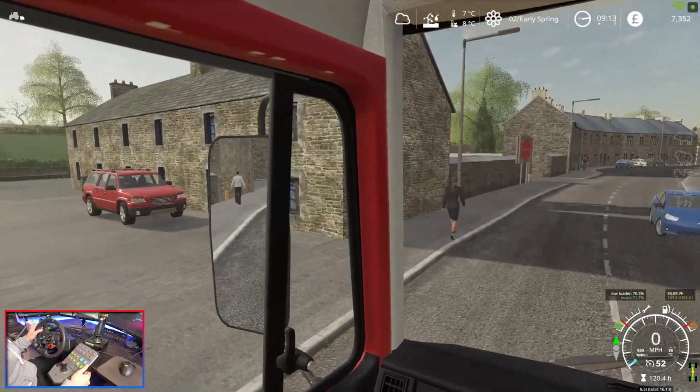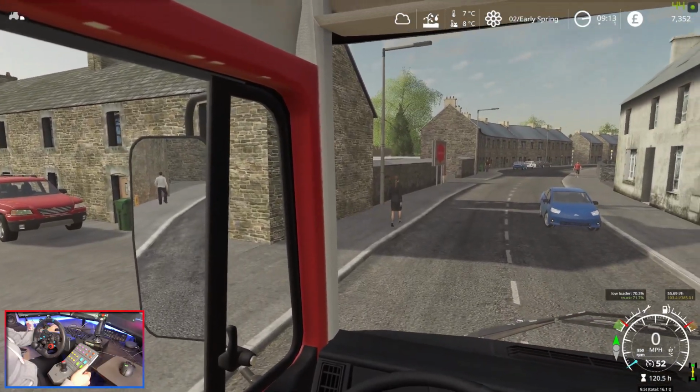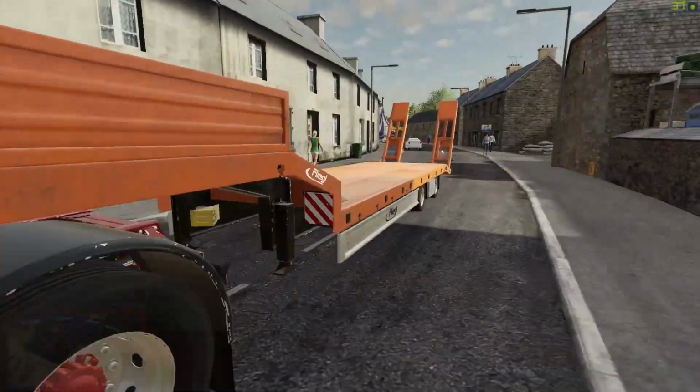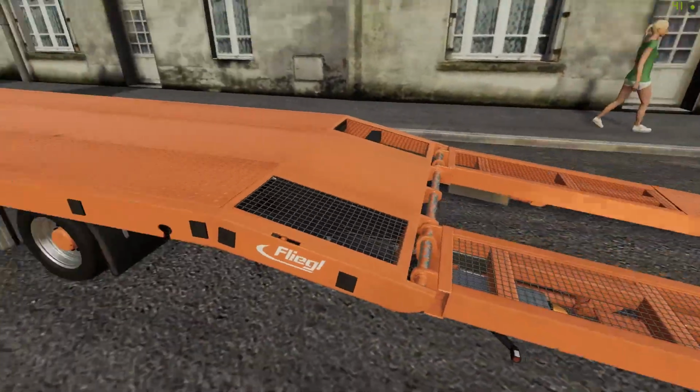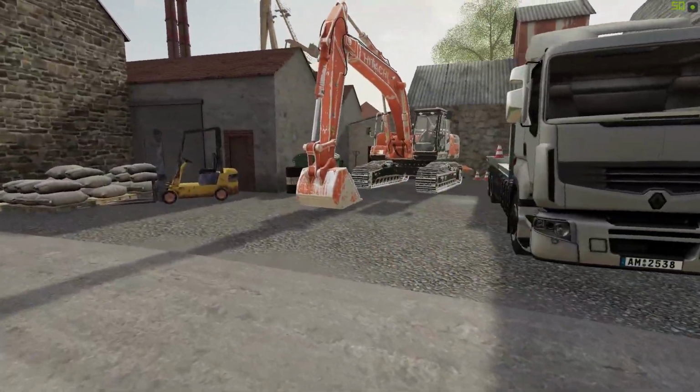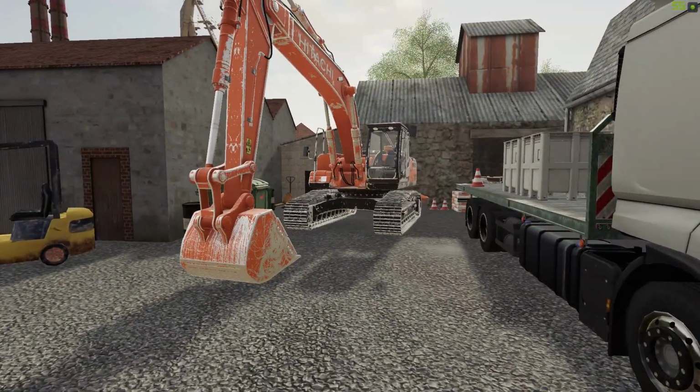Okay, now we're going to park in the middle of the road. We're only going to be here temporarily. Cool. Right, let's jump out real quick. Okay, so we're lowering the hydraulics here on the back ramp, and as you probably saw when we drove past, we are collecting this. We're going to be using this today.